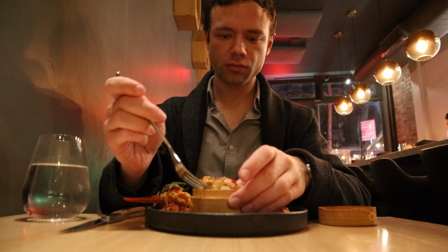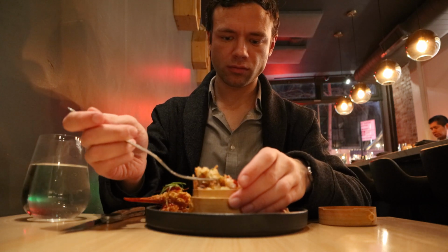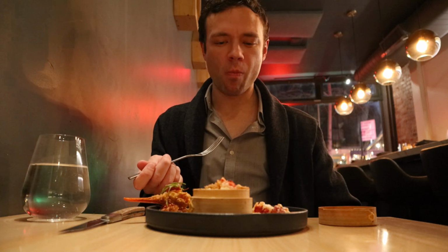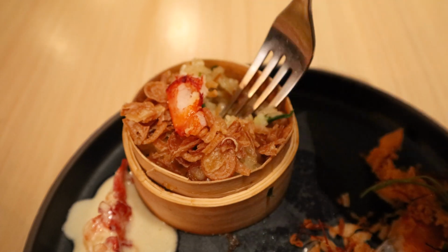Next, I tried the lobster with sticky rice. It was good, although there was only one little piece of lobster and I would have liked just a little bit more. But still, it was pretty nice.